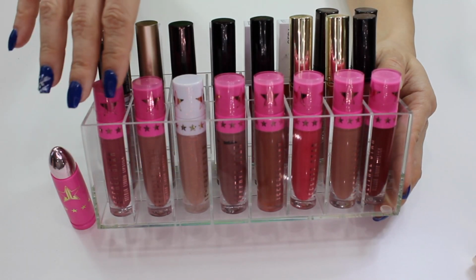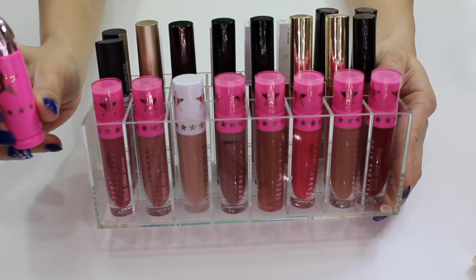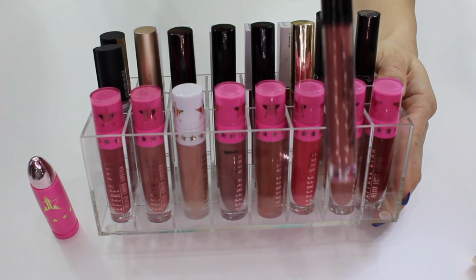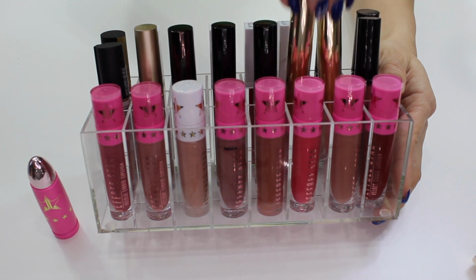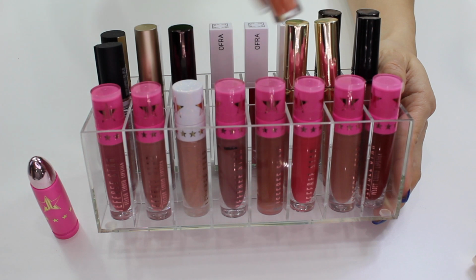Okay, here we have a collection of Jeffree Stars along with my first bullet from the mystery box that I had ordered. Behind that there is some NYX lingerie. Sorry about the lighting. It's really washing out these colors. These are from Kylie Cosmetics. More Kylie Cosmetics.